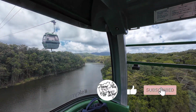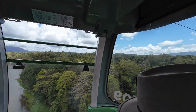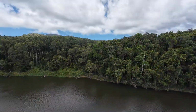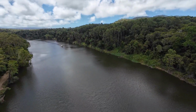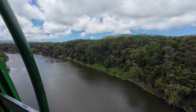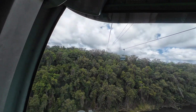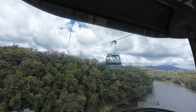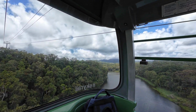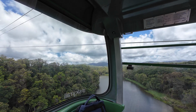Over the Barron River, people screaming home. Beautiful cruise coming up the river. We head up to the peak, and I reckon we'll get our view of Barron Falls. Whoa, that's weird. Oh, we come to nearly a stop.